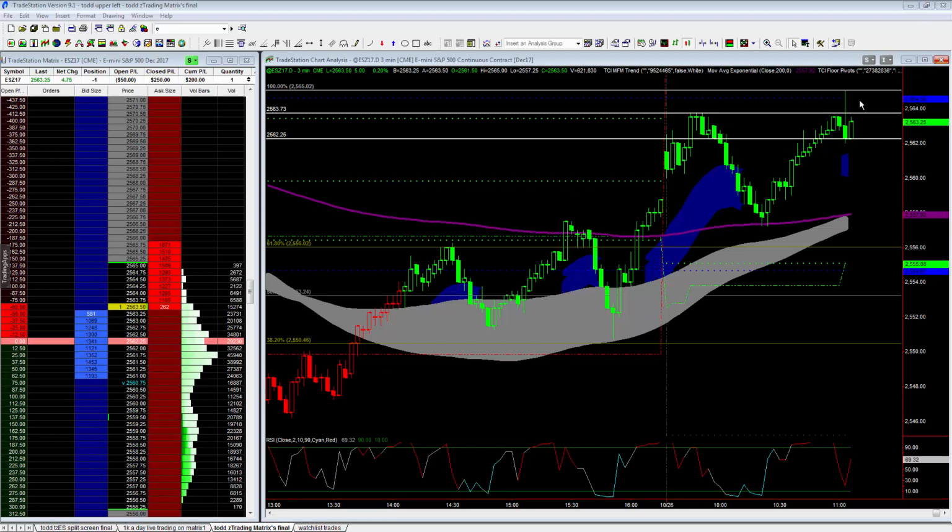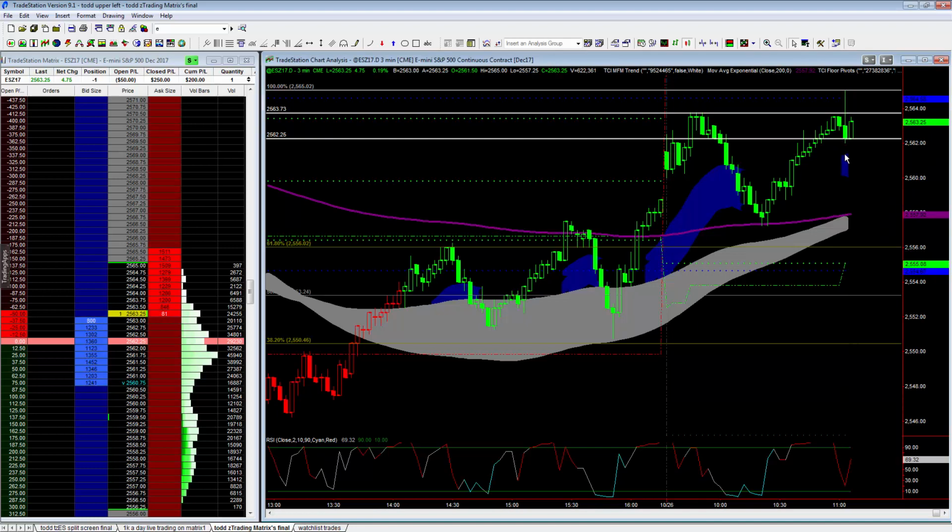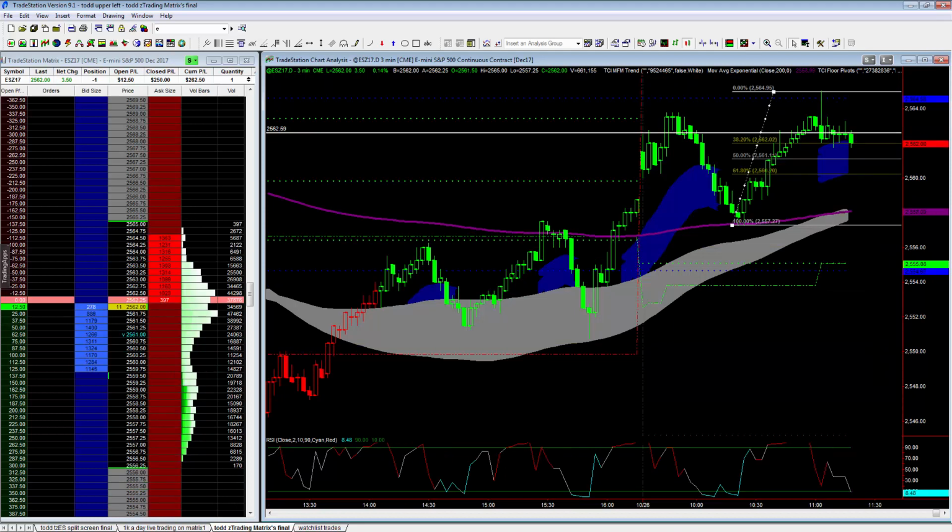So let's just see if we can come back quick, try to short it and look for a retest of this low of 62 even. But before that, I want to see it rally a little bit higher. So I guess I'll pause it and I'll be back.